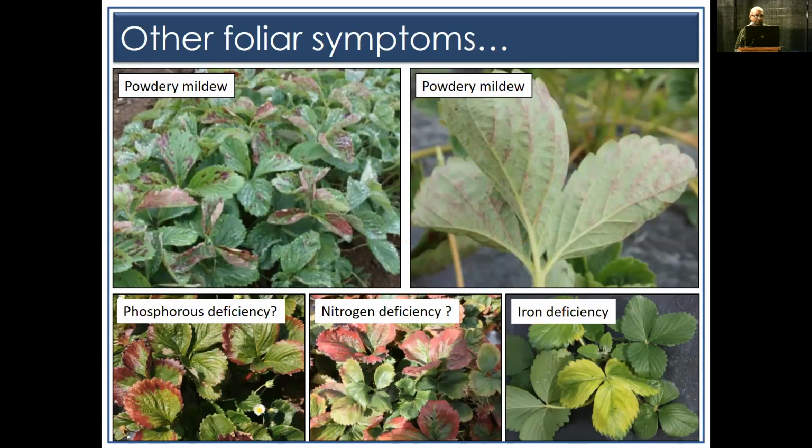Also, we have noticed some iron deficiency, nitrogen deficiency, and phosphorus deficiency. This is based on the symptoms. We haven't really done any tissue analysis. Based on the literature, we suspect it's probably due to some nutrient deficiencies.